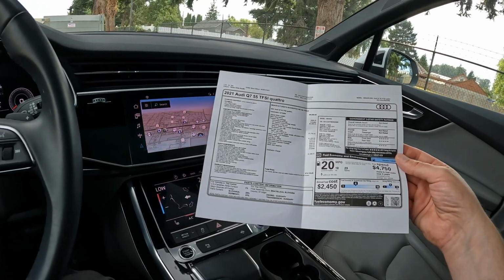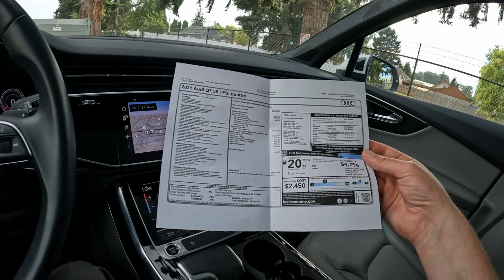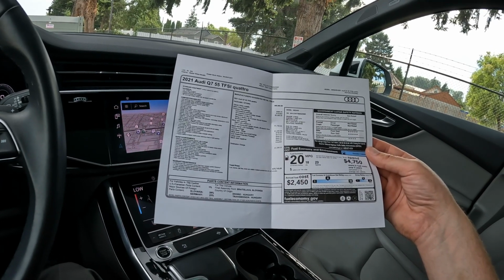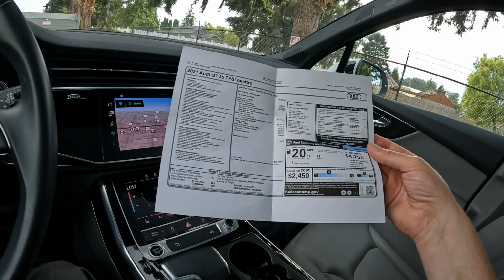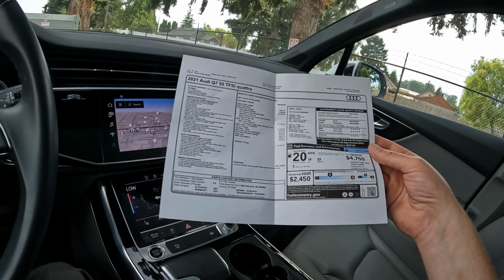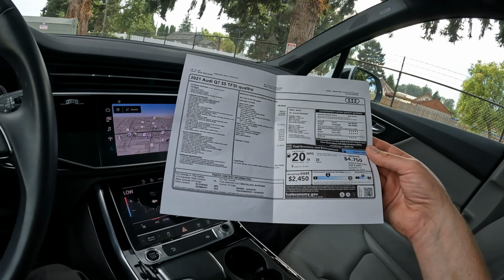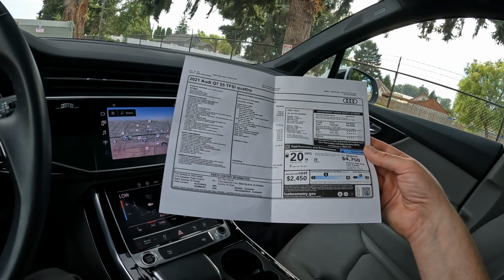Original MSRP was $70,745. This one has a Premium Plus package, which was a $3,000 premium over the regular Q7 Premium. No pun intended. Okay, so the Premium Plus package includes the convenience package. You get these upgraded 20-inch 5-spoke turbine design wheels, all-season run-flat tires, Bang & Olufsen 3D premium sound system, and illuminated door sills.